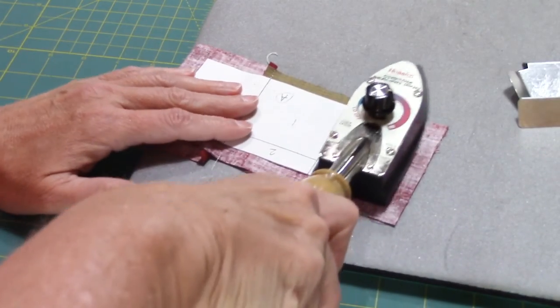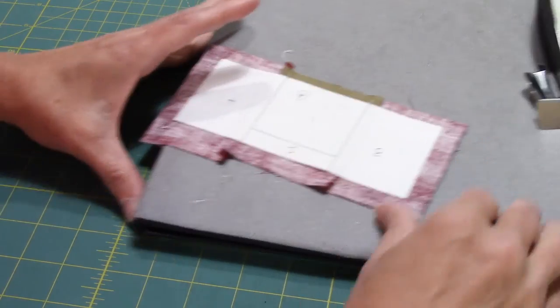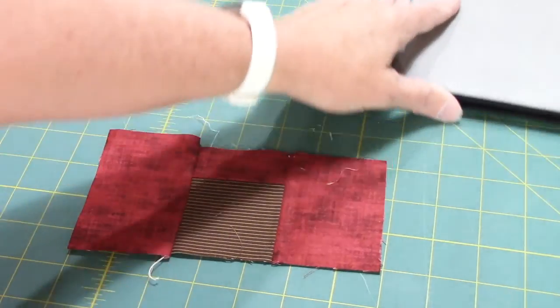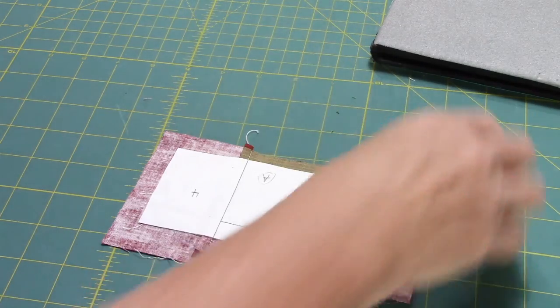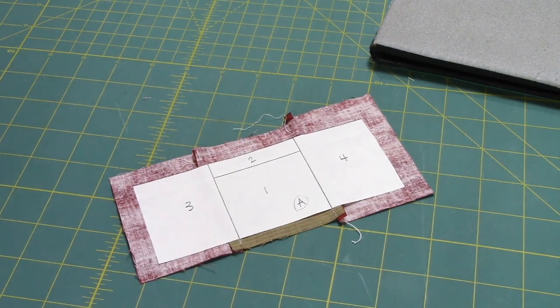If your freezer paper is starting to come up, then press from the freezer paper side. That'll make it stick a little bit better than pressing from the fabric side. Okay, so there's my rough piece, and I can now trim this down. Remember, I cut my seam allowances off. Do not cut right next to the edge of your fabric. You need to add the seam allowances back in.